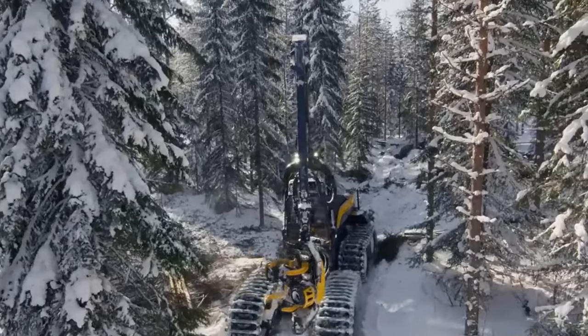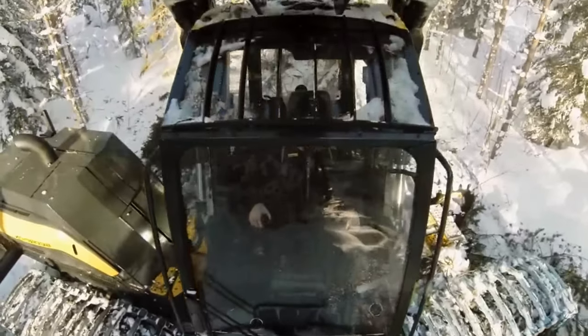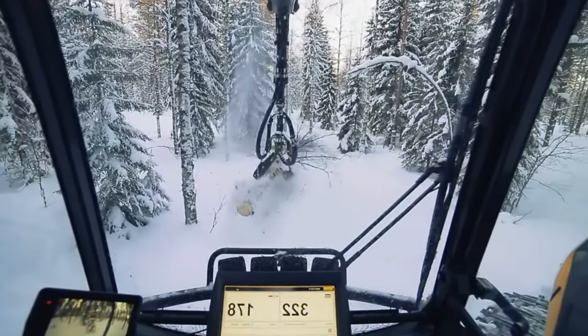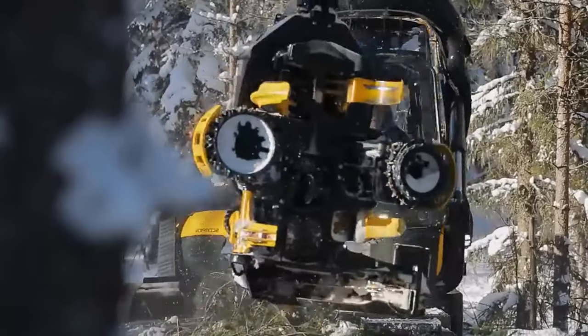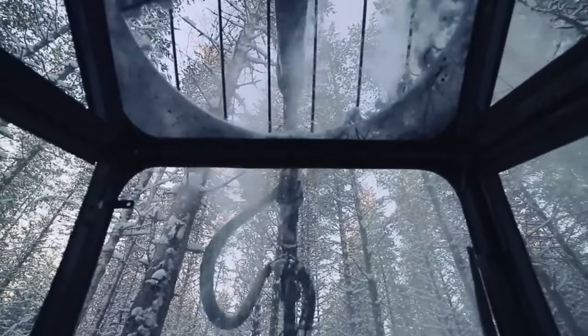That is why the new Scorpion features the revolutionary PONSSE Future Cabin, meticulously crafted to create the ultimate work environment. Increased cabin space, premium materials, and a stylish design elevate operator comfort to a whole new level. Exceptional visibility in all lighting conditions, day or night, allows for safe and efficient operation.